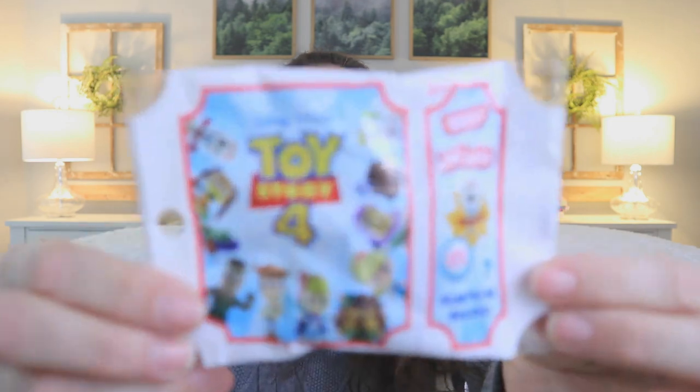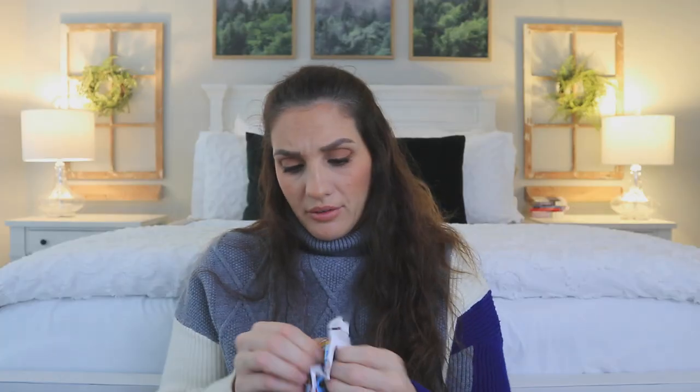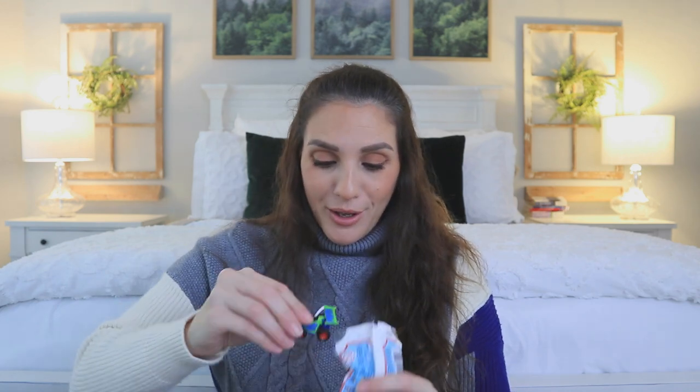Sometimes whenever I roll in through Target or Walmart and I see these blind bags, they are not a dollar. This series, which is Toy Story 4, whatever that means. So let's see who we got. And oh, how cute.